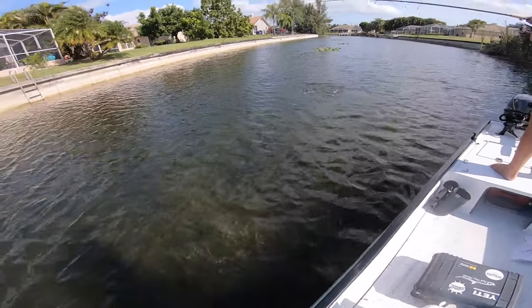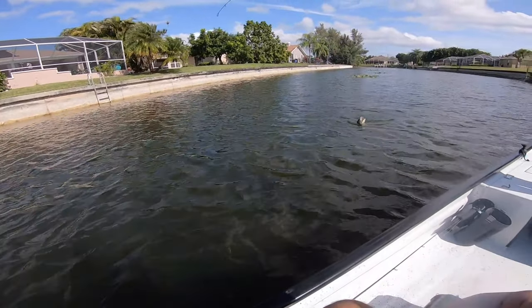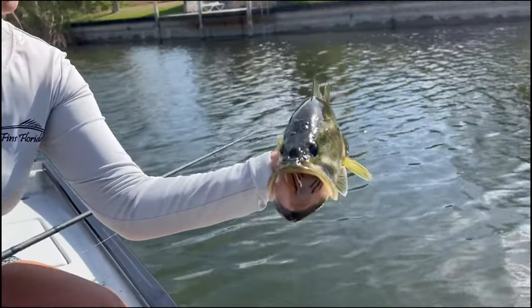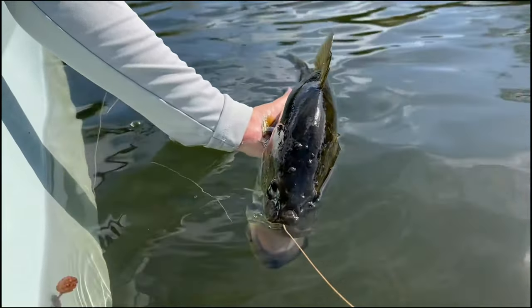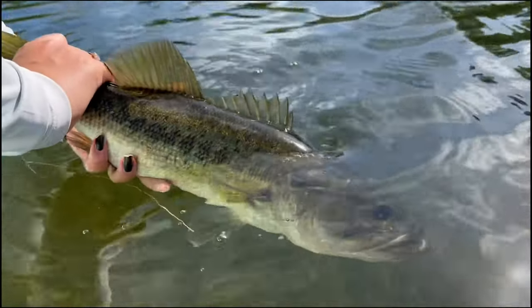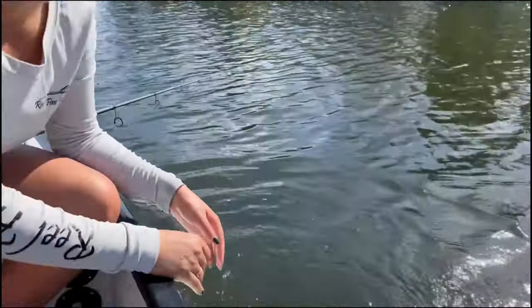Ooh, this is a nice large one. That's a good bass. Bring it over here. Dude, that's a good bass. Oh, watch out. Easy, easy, easy. Ooh. Huge tank. Look at that. Nice largemouth. He's gone. Nice job.